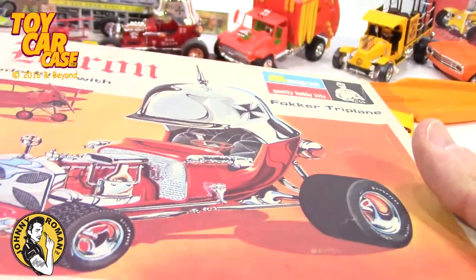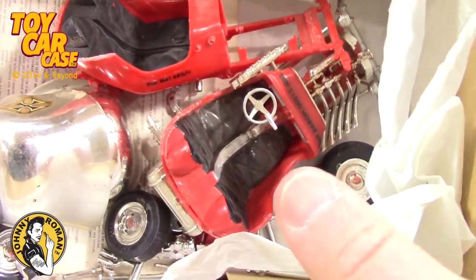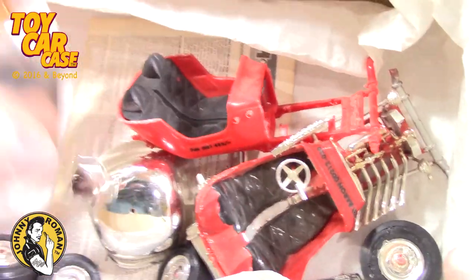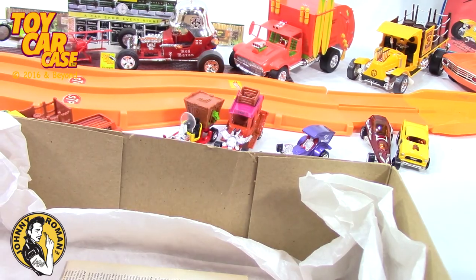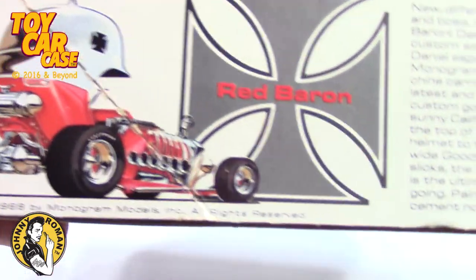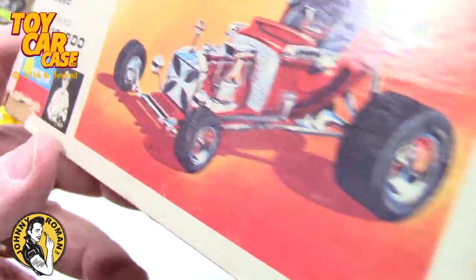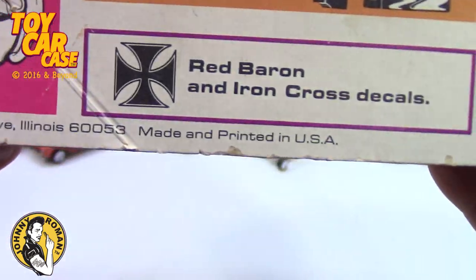Let's see if there's anything in this one. It is pretty light. Oh, we got a glue bomb in there. But it looks like, oh, a double. Look at that. Pretty sweet. Again, if you take your time and you're patient, you can put these things back together. But how cool to have the original box and some glue bombs from back in the day. I'm looking for a date on this box, but I don't see one. Maybe right here? Nope. Printed in the USA.